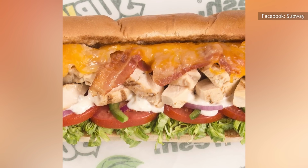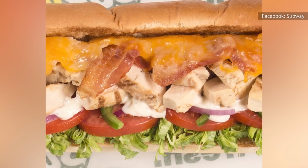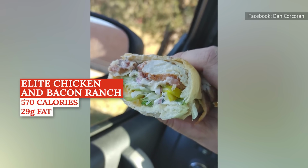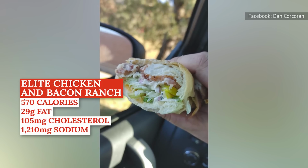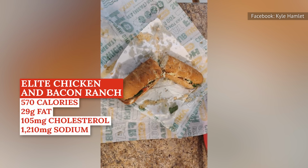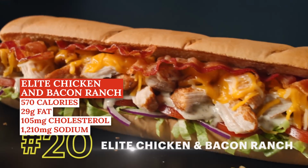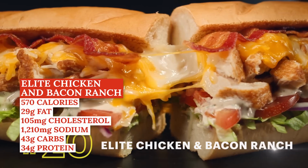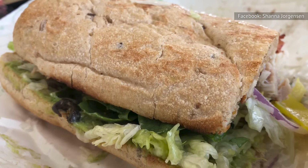The Subway series subs are calorie-dense and pack in significant nutrients, but not necessarily in healthy proportions. A 6-inch chicken and bacon ranch has 570 calories, 29 grams of fat, 105 milligrams of cholesterol, and 1,210 milligrams of sodium. The high fat concentration is a result of the bacon, which also contains sodium nitrate, an additive used in processed meat that's been linked to heart disease and diabetes. The Elite Chicken and Bacon Ranch also contains 43 grams of carbs and 34 grams of protein. Other potentially unhealthy ingredients in this sub include processed soybean oil and 4 grams of added sugars.